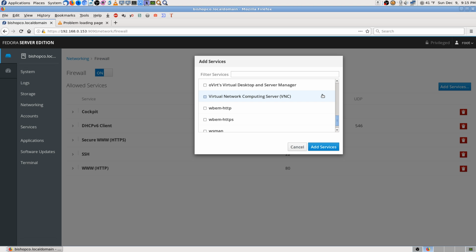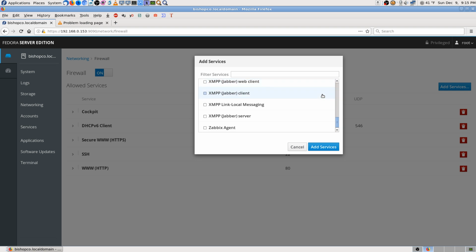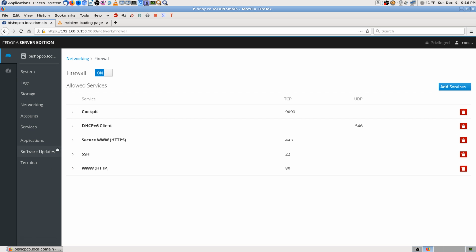VNC, Virtual Network Computing. Now, since there's no desktop, I don't need VNC. I used it to install it. That's what VNC stands for, Virtual Network Computing Server. Of course, it's the server and the client. And then WebM, WSMan, I don't know what those are. Jabber web client, that's a dynamic website type thing. I think Jabber's an open source project. And that's it. Okay, so I don't want anything else. I believe I'm good there.